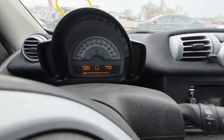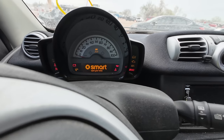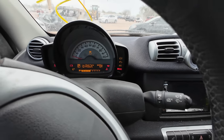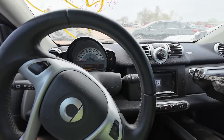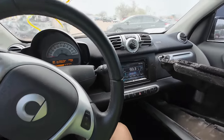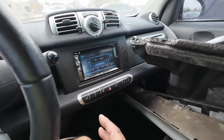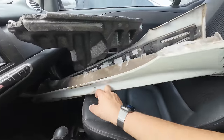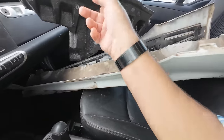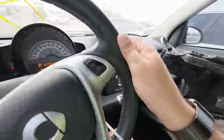What did that say? Smart, change your mind? 87,000 miles on the odometer. Smart, open your mind. Sounds like it could hurt. I don't know. It runs. Why I'm surprised about it, I don't know. I didn't expect it to run. So I'm assuming these are your side skirts that were missing on the other side. You might have all the parts in here to put this thing back together.